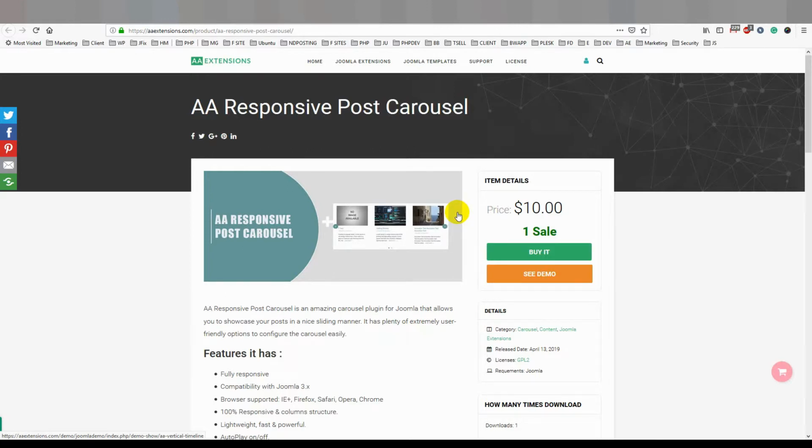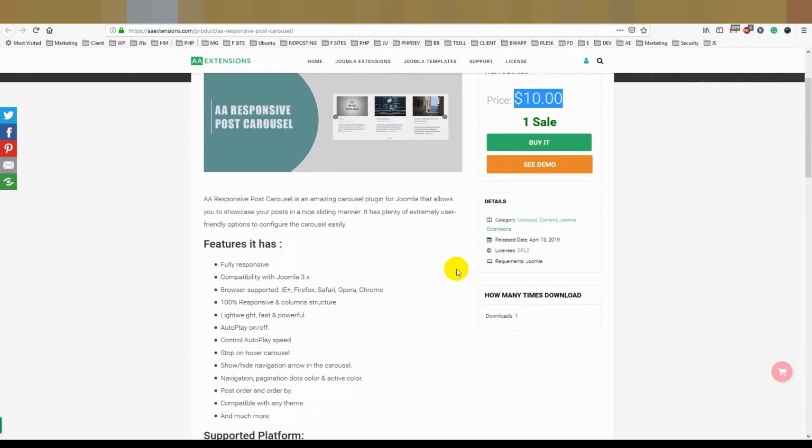Hello viewers, today I'll discuss another new Joomla extension, that is a responsive post carousel. This is a nice post carousel. If you check this, here is a screenshot of it, and its cost is very simple, only $10 for lifetime update. And a responsive post carousel is an amazing carousel plugin for Joomla that allows you to showcase your posts in a nice sliding manner.